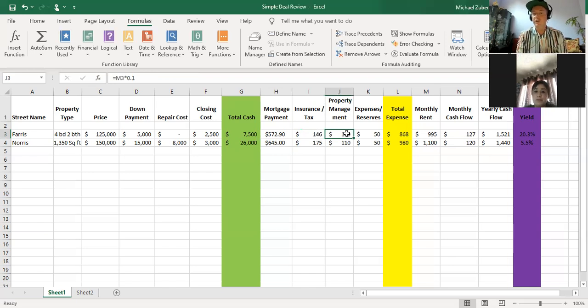Then property management. The question here is, will you self-manage, Tina, or will you use a property manager? For now, I would self-manage. Okay, then that's okay. No, I mean, most people do. About 65 to 70% of the people I know self-manage. So what you would do here is you would just turn these into zeros. A zero, yeah. Okay.